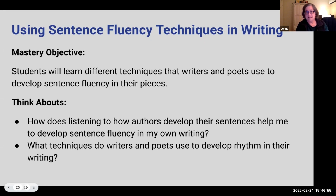So what are the different techniques writers and poets use to develop that flow, which we're calling sentence fluency, in their pieces? And the think abouts are, how does listening to how authors develop their sentences help me to develop my own sentences that flow in my own writing?